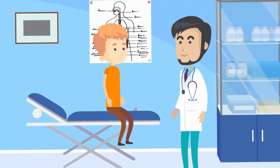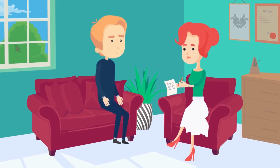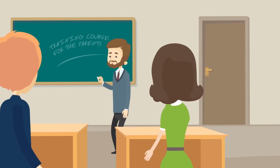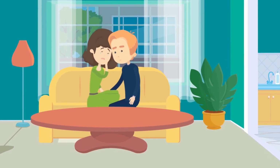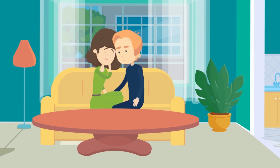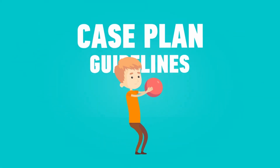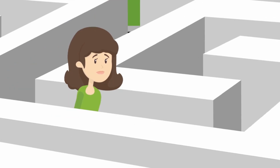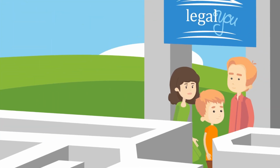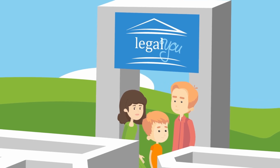Throughout the process, the dependency court can mandate medical and psychological tests, intervention classes, and training courses for the parents. Failure of or non-compliance with these requirements can lead to permanent loss of the children. This is all part of the case plan, which contains the guidelines for how a child can be returned to the home. This process can be drawn out, repetitive, confusing, and frustrating for both the parents and the child. But if you're fighting to get your child back, then they must be endured.